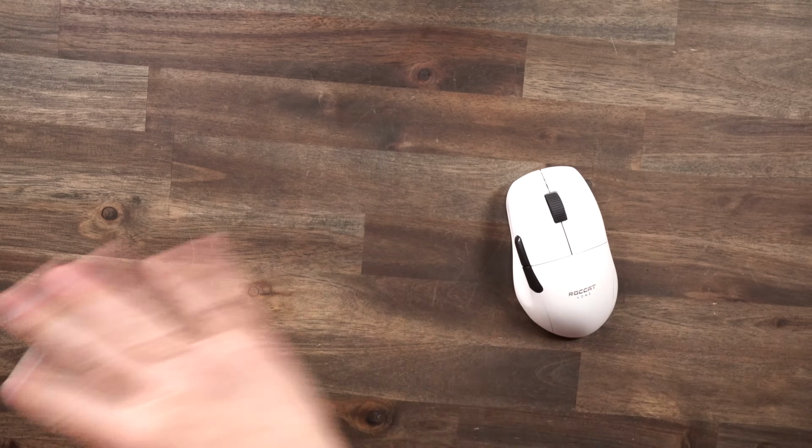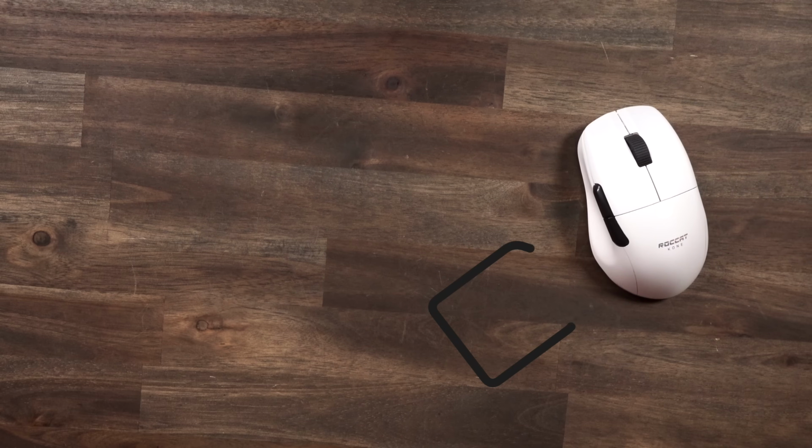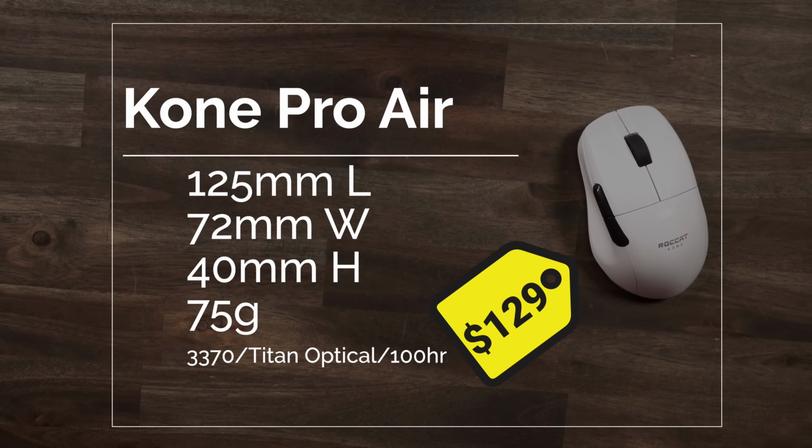Next up, I got to stop sliding them real far because it keeps sliding out of frame, right? But anyways, the Roccat Kone Pro Air, hot tamale.